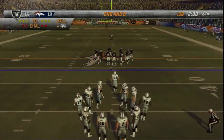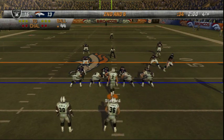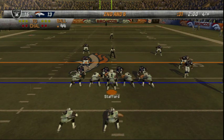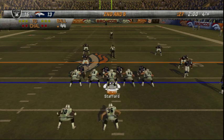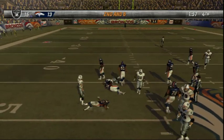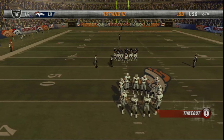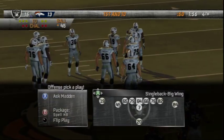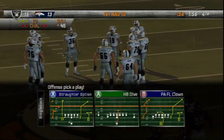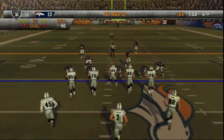2 minutes to go. You gotta have it, D. Watch the screen. The Broncos with a 4-man front. Roll back, handoff. Ferguson comes up to make the play. The ball carrier at the 45-yard line. 9-yard gain on the play. Broncos call a timeout. They have 2 left. 1st and 10. Ball on the 45-yard line.